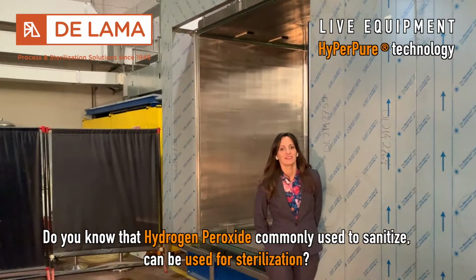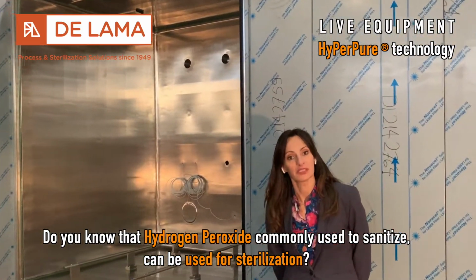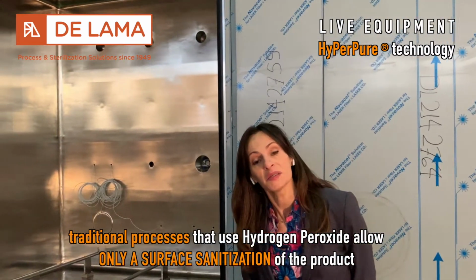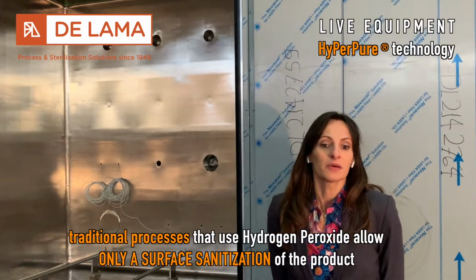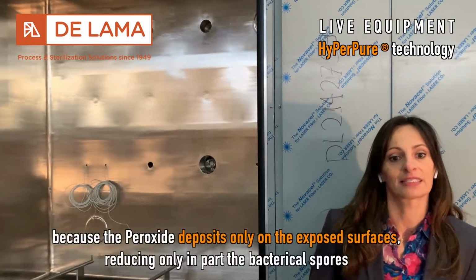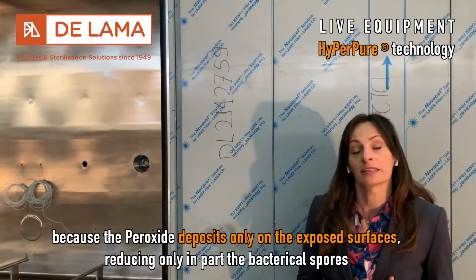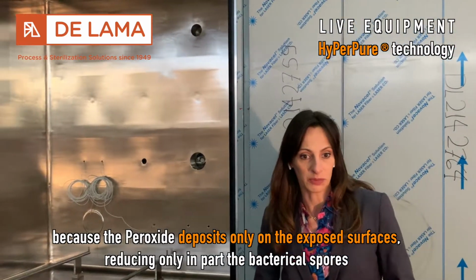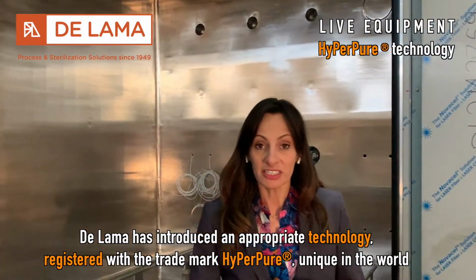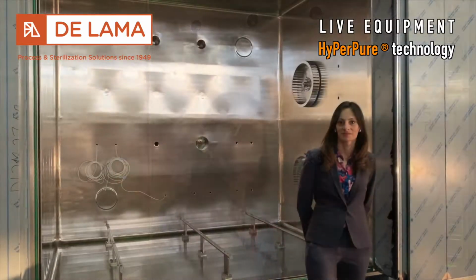Do you know that hydrogen peroxide, commonly used to sanitize, can be used for sterilization? Traditional processes that use hydrogen peroxide allow only a surface sanitization of the product because the peroxide deposits only on the exposed surfaces, reducing only in part the bacterial spores. The Lama has introduced an appropriate technology registered with the trademark HyPerPure, unique in the world.